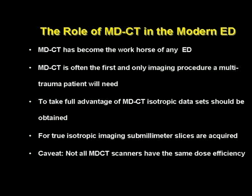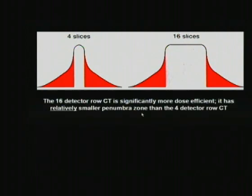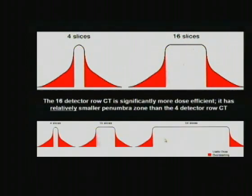So keep in mind, not all MDCT equipment is dose efficient. Some of it, in fact, gives huge doses. This is partly because of the proportion of the useful beam, which is in gray here, to the penumbra, which is the useless beam, which is irradiation to the patient without getting useful information. The ratio becomes less with the 16 and becomes even less with the 64, although I doubt that I will ever have a 64 in the emergency room.